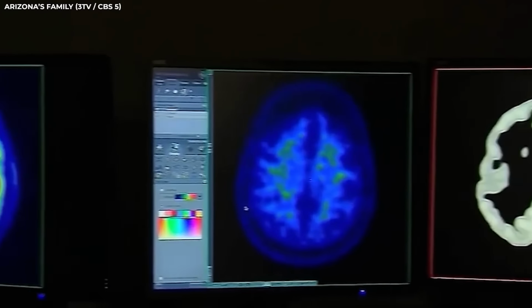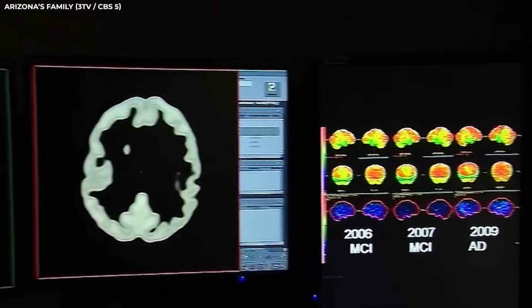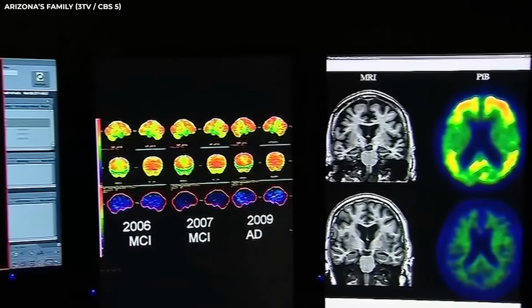And the very earliest symptoms of Alzheimer's disease can be picked up in people.